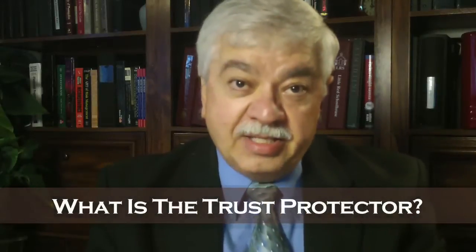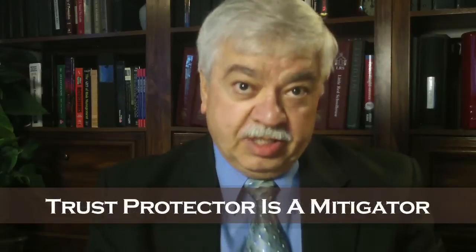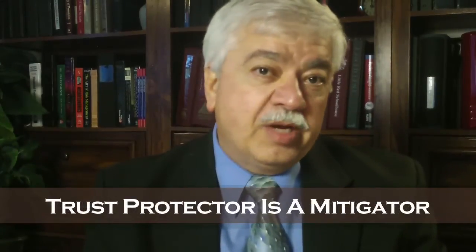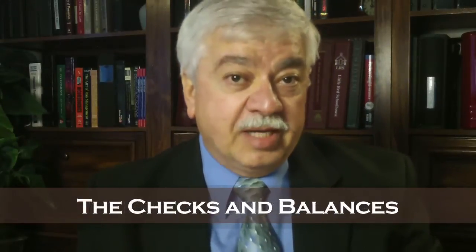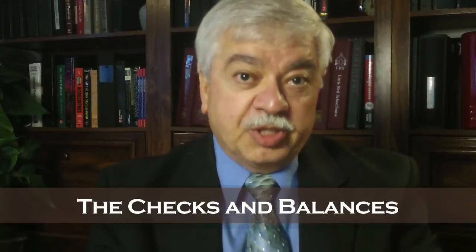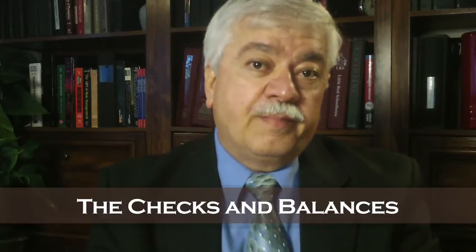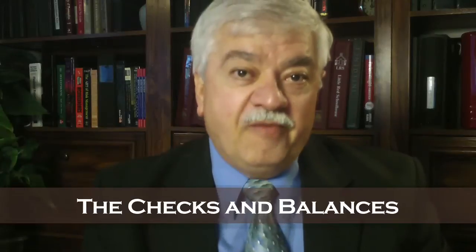And we have added the trust protector because a lot of times we get asked the question, well, Rocco, the trustee has so much power. How do we mitigate that? So we created the position of the trust protector. The job of the trust protector is by the contractual obligation created by the trust agreement. It basically is there to protect against the possibility of the trustee malfunctioning.